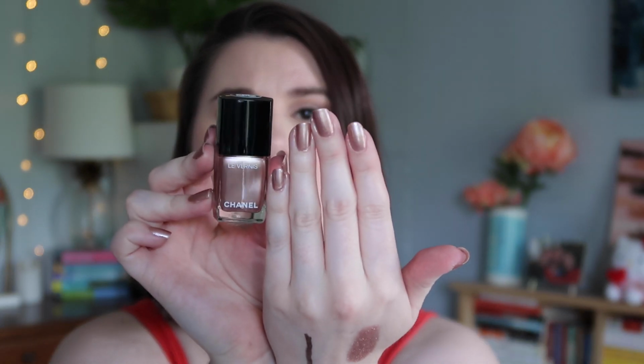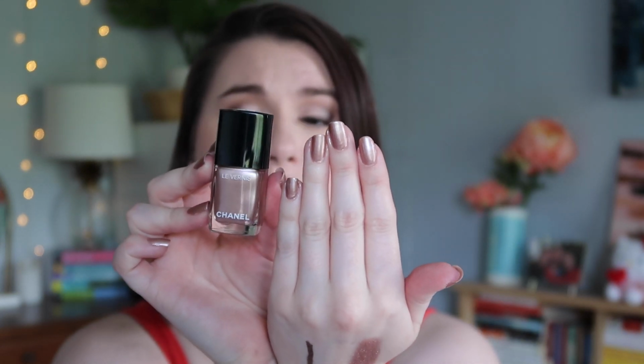These nail polishes last and last and last like almost nothing else I have ever tried. This will look pretty much perfect for 5 solid days, if not more, and that's incredible. These are expensive compared to other nail polishes, but I do find that the quality is better than OPI or Essie.